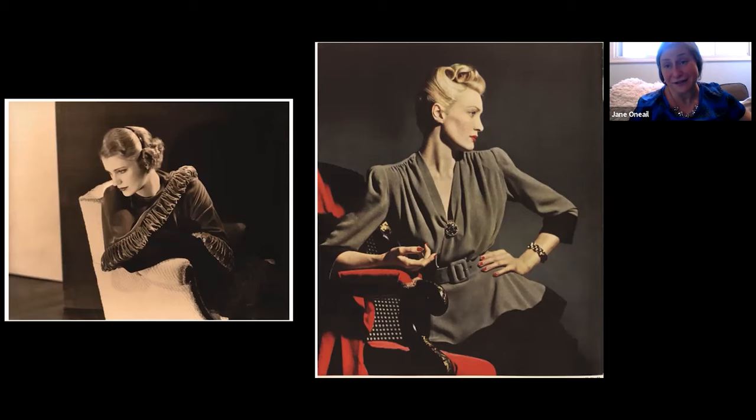She eventually moves to New York City, and she has one of these classic New York City success stories where she was about to step out into the street and somebody stopped her from getting hit by a cab. Who was it? It was Condé Nast. And a month later, she's modeling for Vogue. She was this gorgeous, really striking woman, and she had this ability to surround herself with fascinating and successful artists.